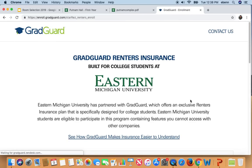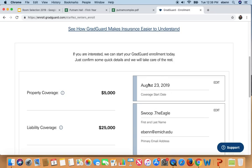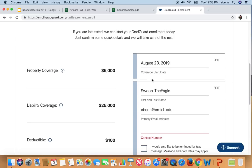And then they do have a lot of information here. Good thing about their coverage is it does start right before early move-in begins. So if you are coming to campus for early move-in, you are covered for that period. They pull a lot of your information from our system already, so that makes it a little bit easier.